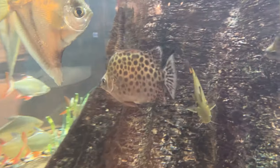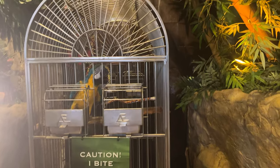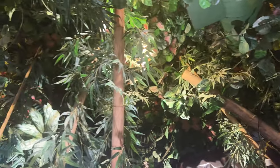Babe, why are their heads like... Do I hear a bird? Boo Boo, he's waving me to come over. Hi. This is a macaw. Beautiful. Whoa. Look at all. Guys, this is what I want my backyard to look like. Legit. This is what I'm working on.